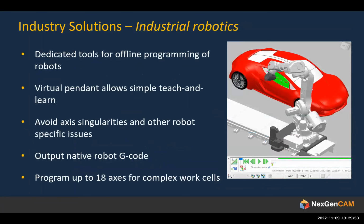For robots, we have dedicated tools for offline programming of robots so that we can do all of the visualizations and checks before actually putting code out to the machine tools. We can see all the kinematics working all at one time. This gives us the environment to set that robot up, and then allows us to virtually jog through or alter things as we need to. So there's an ability in PowerMill to take a robot and drive it via the pendant and basically mimic one-to-one what you're going to be doing with that robot.